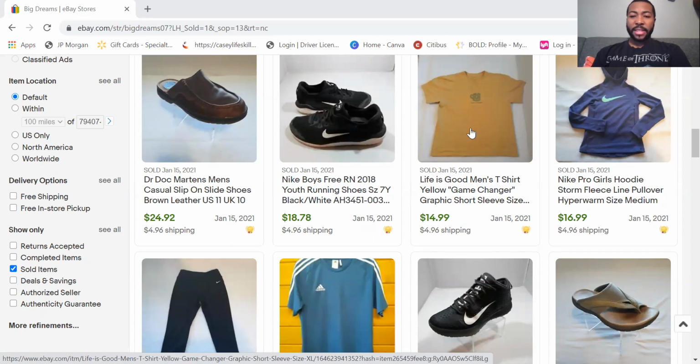Okay, the next item on board is a Life is Good t-shirt. Anytime I see one of these shirts, I got to go ahead and snatch it up. They're just fun shirts that people enjoy having. So I sold it. I think I accepted an offer on this one for probably about $12.50. But like I said, $4.96 shipping. I don't mind coming down on my price a little bit. So not a big deal there.